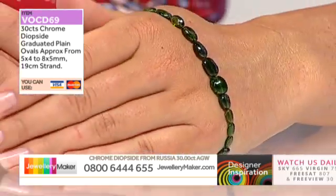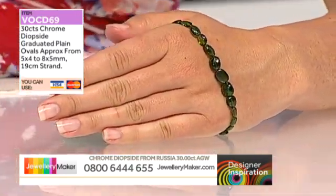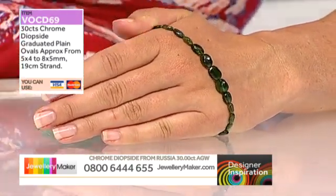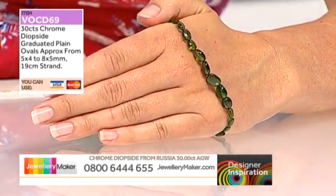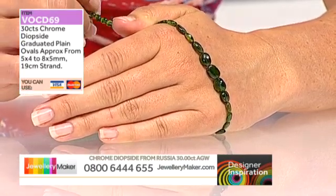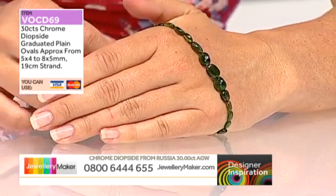So it's quite special. It has this sensational fern natural green colour to it. It really, really does. It's quite earthy in its colour, actually. You've got 30 carats of chromed oxide here, graduated in size, so they are slightly larger in the centre. Plain ovals, so size-wise 5x4 to 8x5 mil, and you've got a 19 centimetre strand.